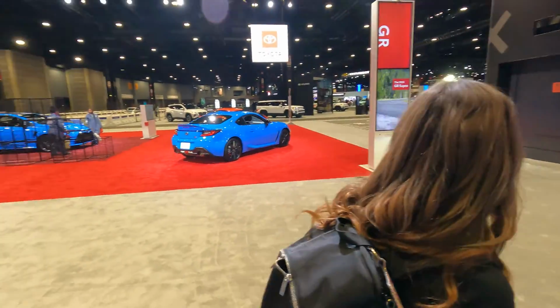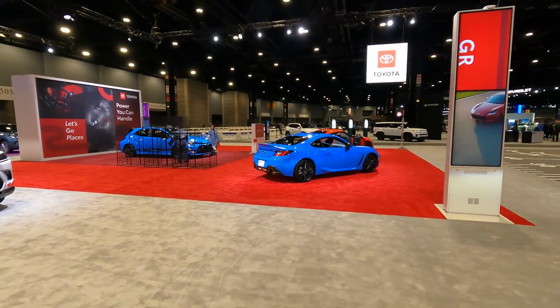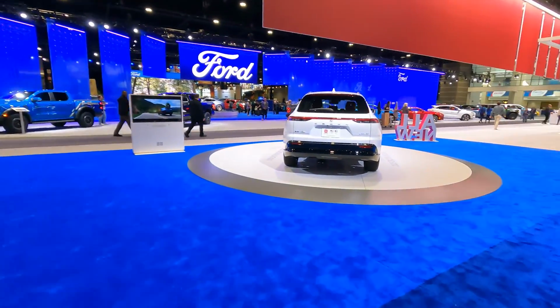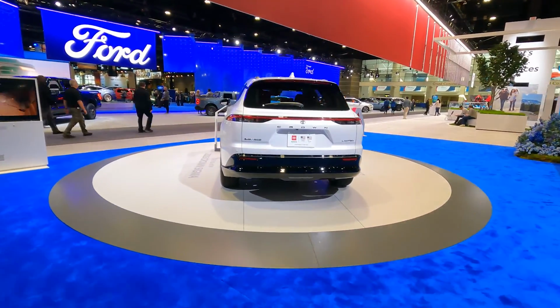And that is the Hyundai test track over there, you guys. And the new Santa Fe is here. If you're interested in the new Santa Fe, it looks amazing and it's here.